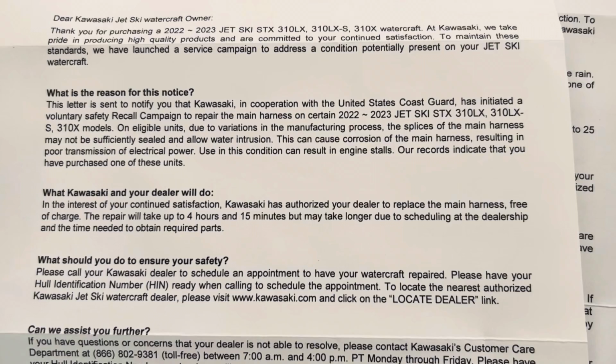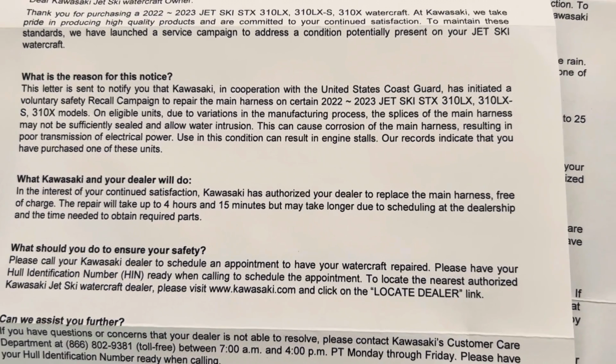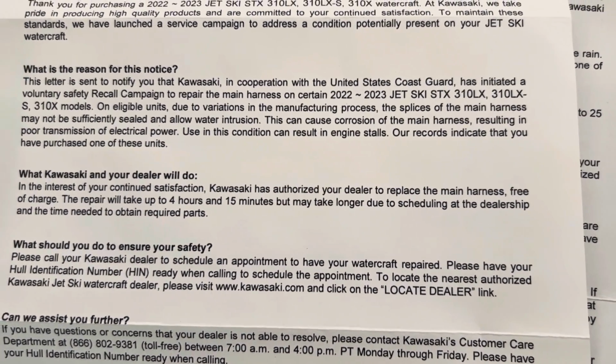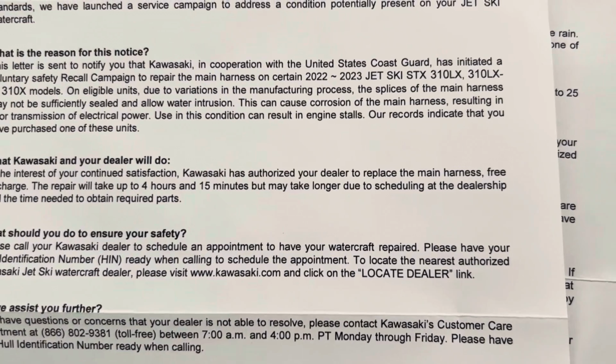This letter is sent to notify you that Kawasaki has initiated a voluntary safety recall to repair the main harness on certain Kawasaki jet skis listed there. On eligible units, due to variations in the manufacturing process, the splices of the main harness may not be sufficiently sealed and allow water in. We already know this happened to my ski.